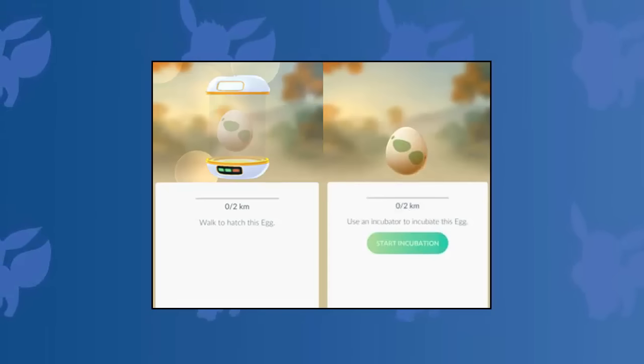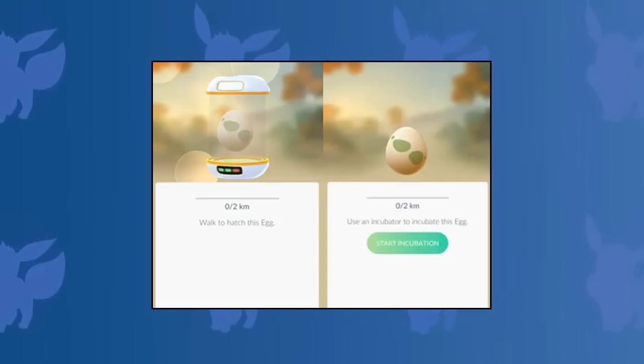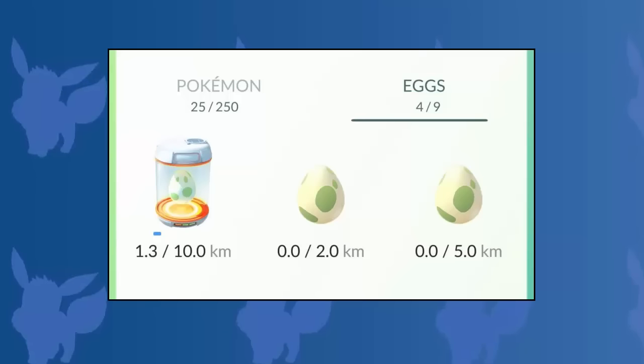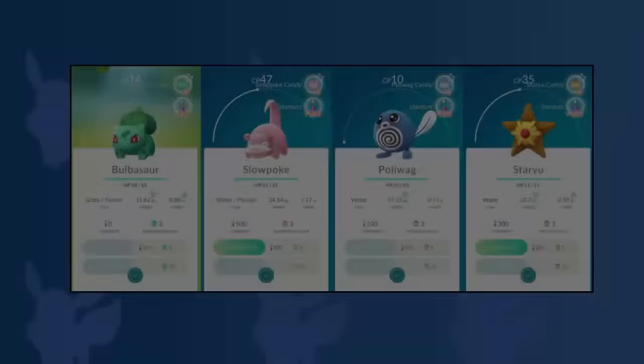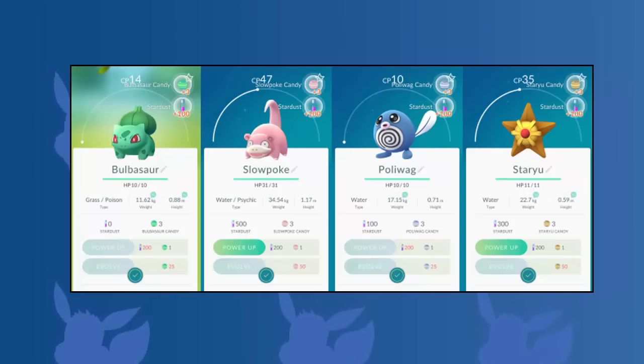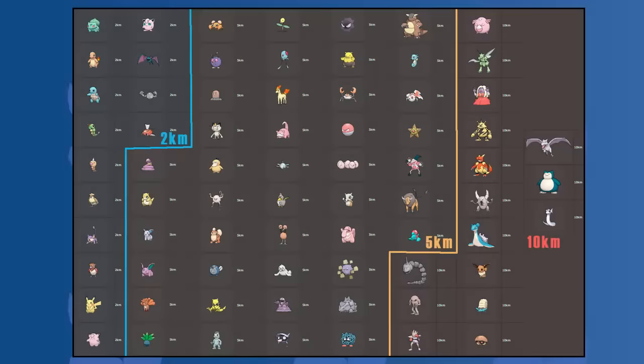Starting things off, we have eggs. At this moment in time, Pokemon Go has 3 different types of eggs: 2 kilometers, 5 kilometers and 10 kilometers. But what Pokemon actually hatch from the eggs? Obviously the most powerful Pokemon will hatch from the eggs that take the longest to hatch, but what exactly can you get? Well, this image on your screen now shows every Pokemon that you can get from hatching eggs in Pokemon Go. We can clearly see that the most variety is in the 5 kilometer eggs, but the business end of the Pokemon are all in the 10 kilometer eggs.